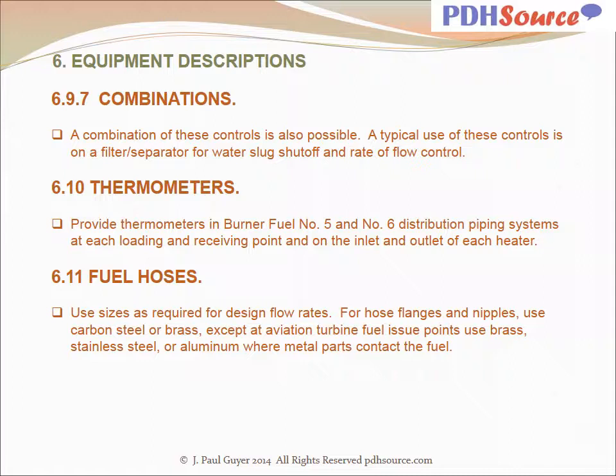Provide thermometers in burner fuel number 5 and number 6 distribution piping systems at each loading and receiving point and on the inlet and outlet of each heater. Use sizes as required for fuel hoses for design flow rates. For hose flanges and nipples, use carbon steel or brass except at aviation turbine fuel issue points. Use brass, stainless steel, or aluminum where metal parts contact the fuel.